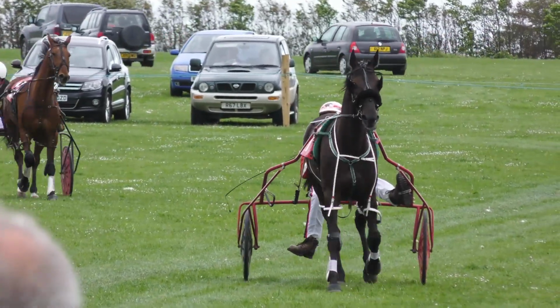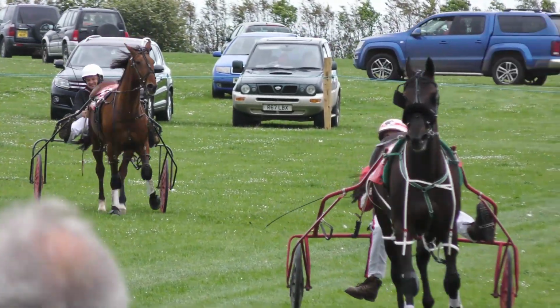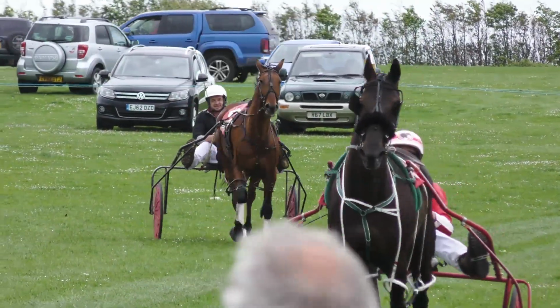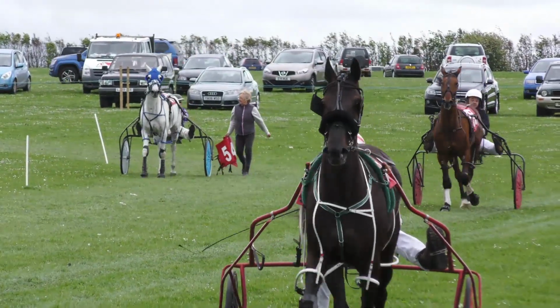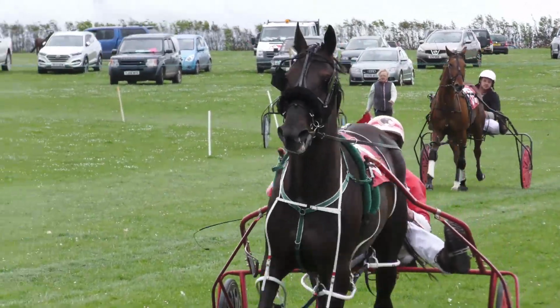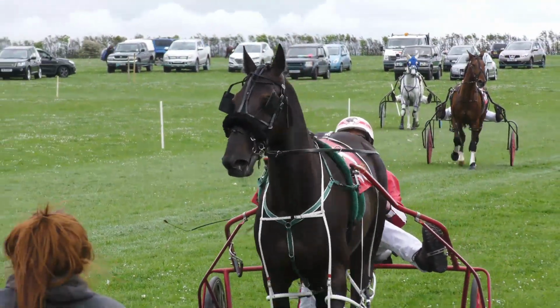Robbie Mark, second from Landui. Owned, trained, and driven by Mark. And third, 62, Air Hero. It's the same first three from Leighton, but in a slightly different order. In a time of 2:17.13.